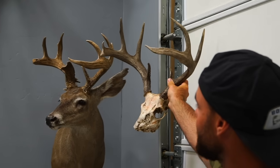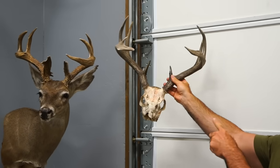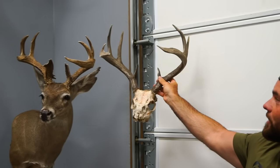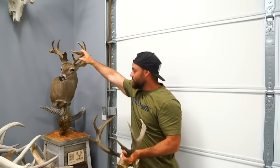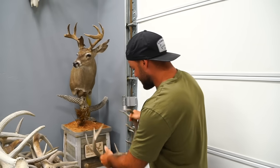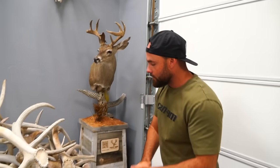There's that buck next to my New Mexico deer. I might have said Mexico, I meant New Mexico. And you guys can see this guy's got a big tall frame with those long beams, just doesn't carry the mass that that guy has. So super cool find. I'm really loving all the little Coues heads I found this year.